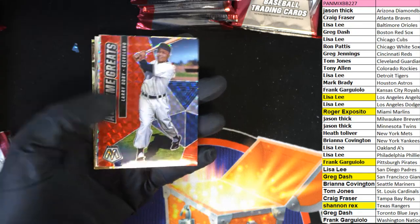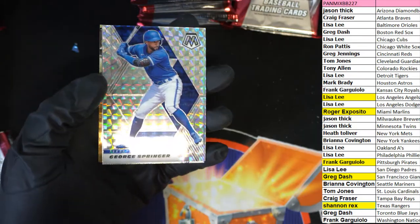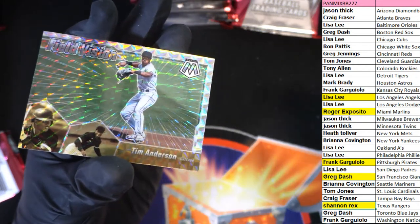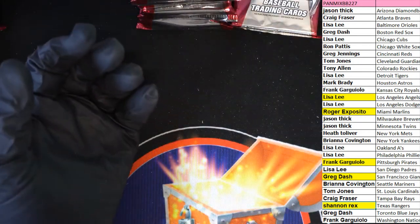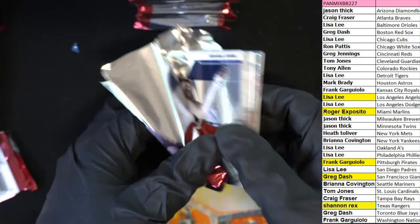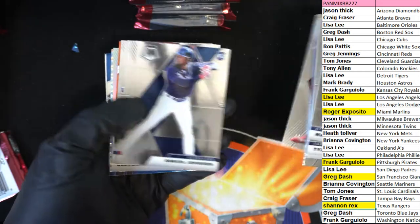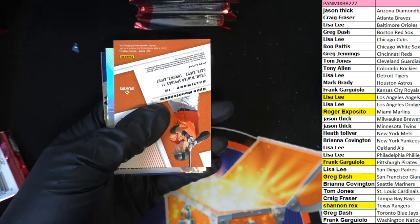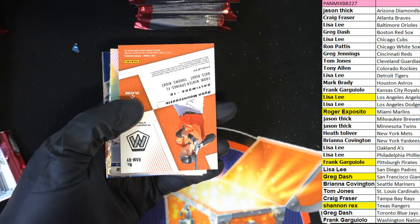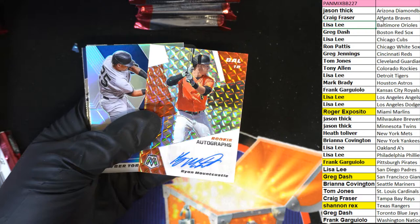Larry Doby for the Guardians. Red. Springer for Toronto. And here is a nice field vision. White Sox, Tim Anderson. Joe Adell. Ryan Mountcastle. Ho. Ryan Mountcastle. Nice hit.